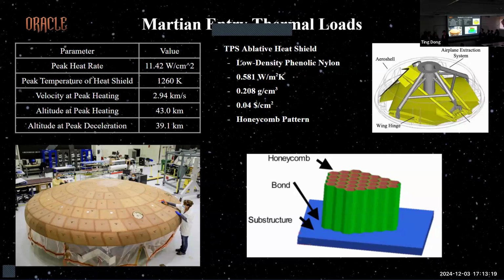Technically, the very outside layer, because you're pouring this epoxy, our low density phenolic nylon, we're pouring in as a liquid into this pre-established honeycomb structure. So likely we're going to have some overpour on the top to where we would just encounter the epoxy before we would encounter the honeycomb.